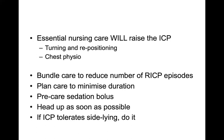It is important to recognize and accept that essential nursing care is going to raise the ICP, and that's unavoidable. You do need to turn and reposition your patient periodically. You do need to do chest physiotherapy and suction, and these are going to make the ICP go up. So it's important to plan your care so that you minimize the effect of that. Bundle the care together so you've reduced the number of episodes where this happens. Make sure you plan the care, and everyone involved in the care, to minimize the duration of it.